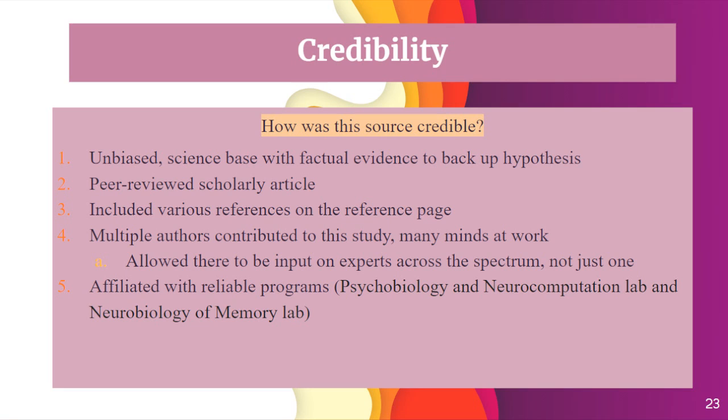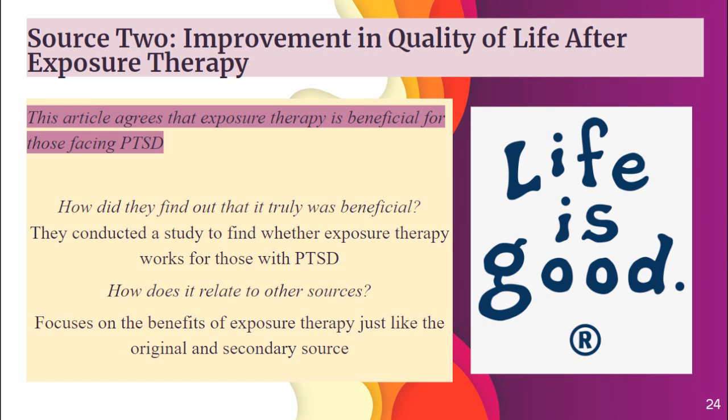Not only that, but they were affiliated with a reliable program. So you had the psychobiology and neurocomputation lab, and then the neurobiology of memory lab. So these people really do know what they're doing, and they do know what they're studying, and so this really does make it credible. How does it relate to the original study? Well, like I said, this was an extinction-enhanced phase study. They wanted to see if extinction-enhanced memory was really a way to help those out with PTSD, and I really think that this did help. I guess I would say it helped me understand what this really was. Not only did the original study focus on extinction-based treatment, but it also did talk about exposure therapy.